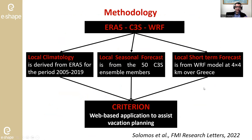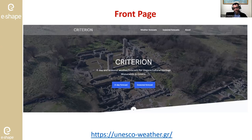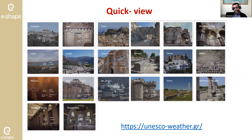The methodology is based on ERA5, C3S, and WRF data for the local climatology, the seasonal forecast, and the long and short-term forecast at a higher resolution, all of which are included under a single platform with a front page that one can visit and select between the short-term forecast or the seasonal forecast for specific sites. You first get a quick view of the real-time conditions in all of these areas, together with some basic touristic and historical information on the sites.